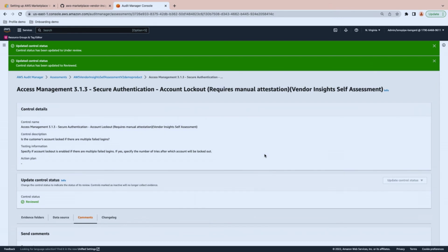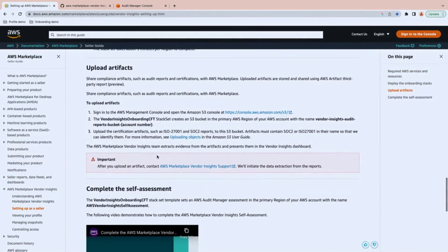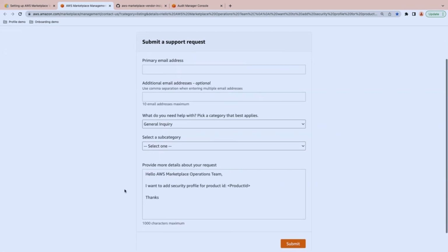And that's it. You do this for the other manual controls, and now you're ready to request to have your Vendor Insights profile created. And the way we do that is through a Contact Us link that is present here on the seller guide. I just click on that. Provide my contact information, and then I have to add the product ID associated with my product. So if you have a SaaS solution on AWS Marketplace, you would also have a product ID.